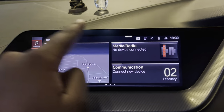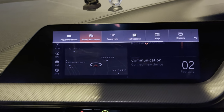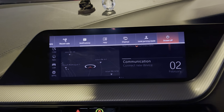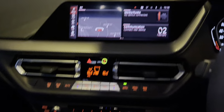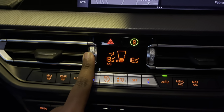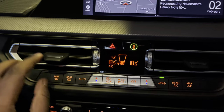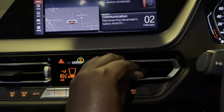So I did mention this just now in the infotainment system. Actually, if you slide down, you can go through your main menu, your destinations, calls, notifications, help, displays, as well as valet parking mode, and turn the screen off. You can bring it up like this as well, just by flipping it up. So I forgot to mention that. And this one is finished in very nice aluminium trim. As you can see, and the aircon vents do have a nice design as well. As you can see, personally love it.